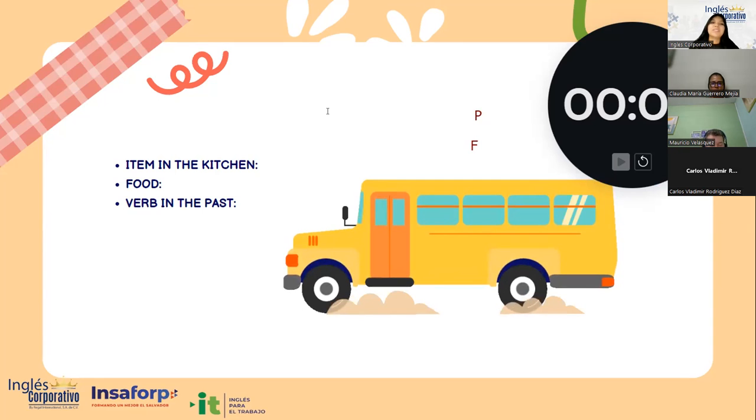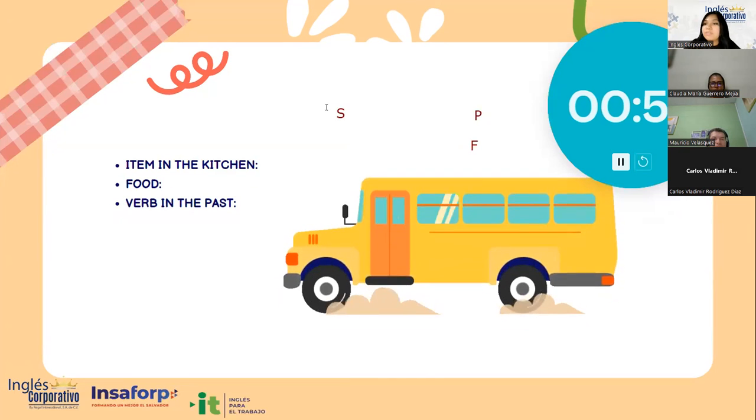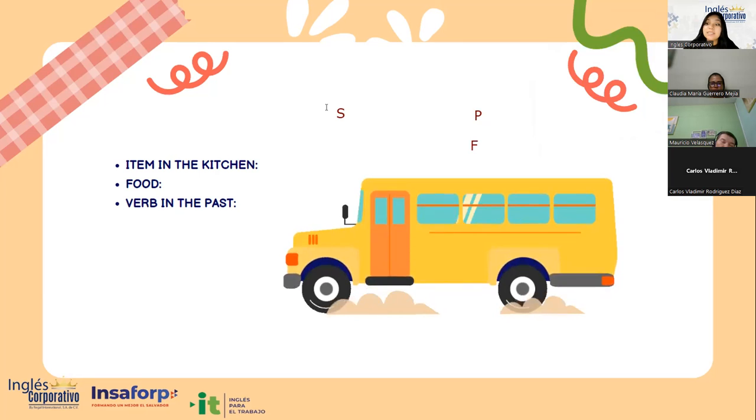The last one. Okay, with the letter S. Letter S. Item in the kitchen, food, and verb in the past. Item in the kitchen, so. Okay, yes, could be. Food. Spaghetti. Spaghetti, very good. And verb in the past? So. Yes, so, perfect, all right, very good.